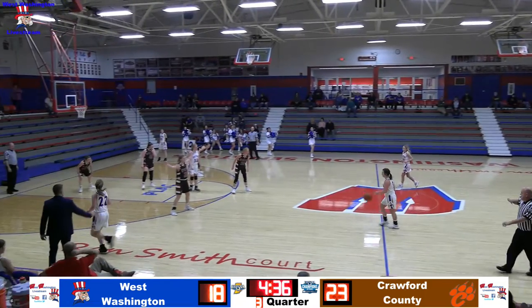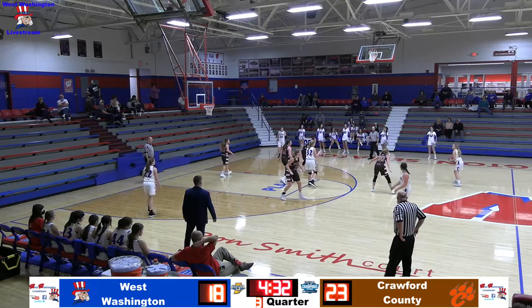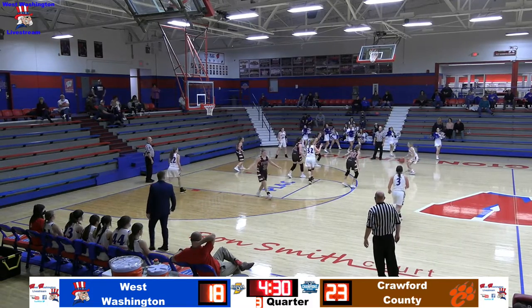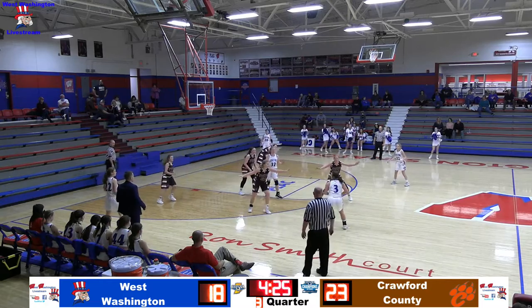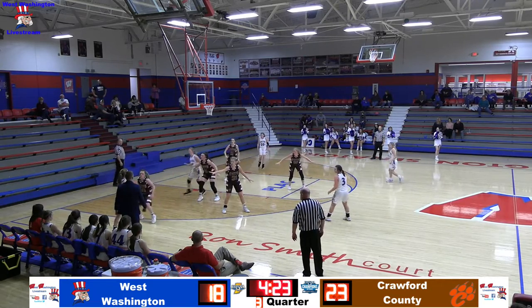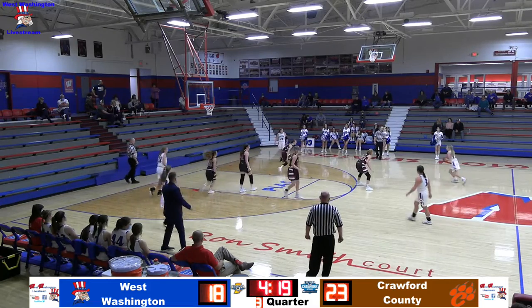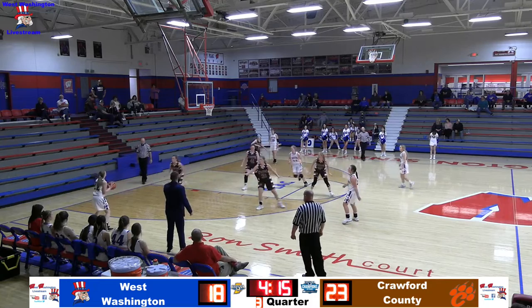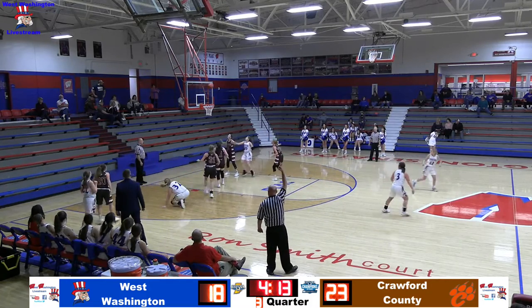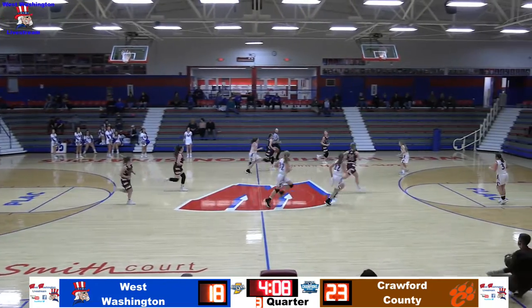Yeah, Shelby Griffiths giving it to Alandra Johnson to start this offensive possession here. Shelby now gives it back to Alandra. Alandra looking inside, gives it off to Madison on the left side of the floor. Madison gives it back to Alandra, over to Shelby. Shelby back over for Alandra into the corner. Madison puts up a three-pointer. It is no good. Rebounded by Stutzman, who will now take it the other way.